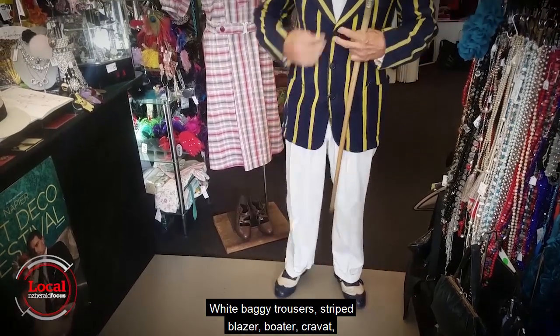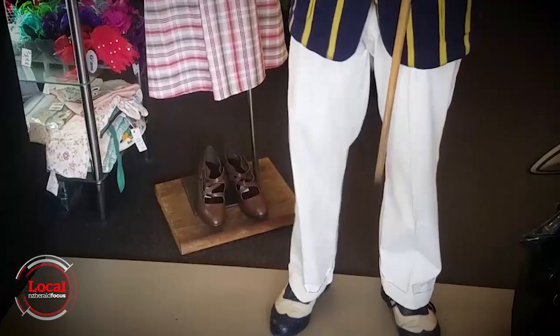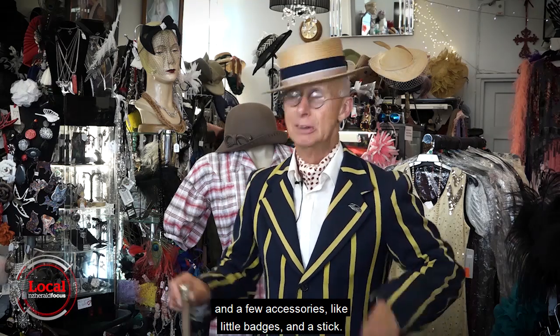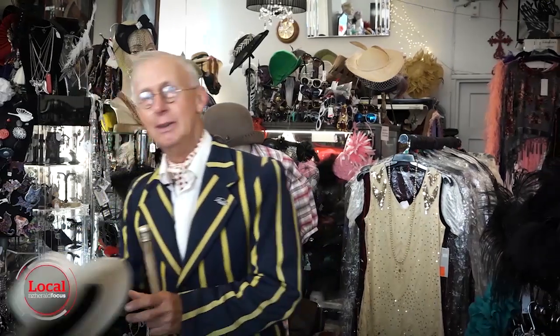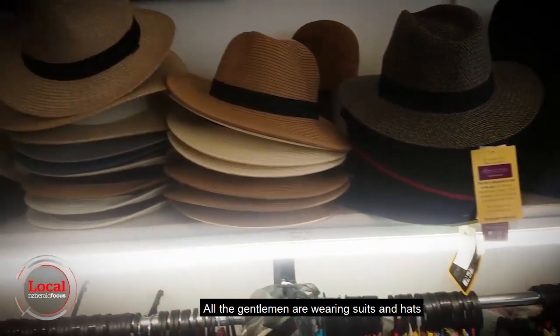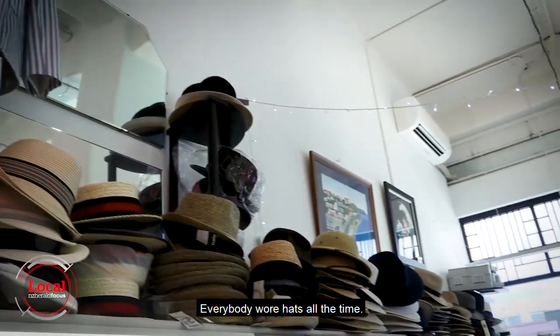White baggy trousers, striped blazer, boater, cravat, possibly two-tone shoes, if you've got them, and a few accessories, like little badges, and a stick. And if you want to be a little more sophisticated, instead of the boater, you can wear a panama, for a more sophisticated look. All the gentlemen are wearing suits and hats. Everybody wore hats all the time.